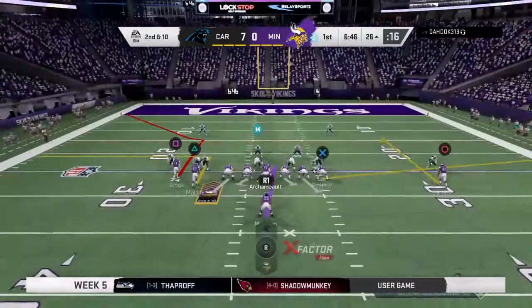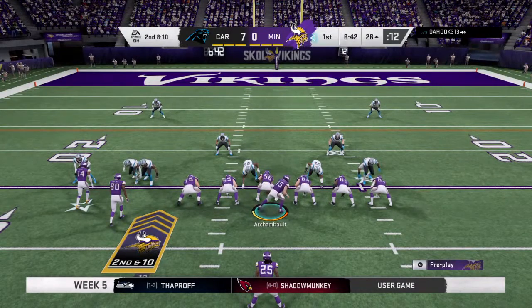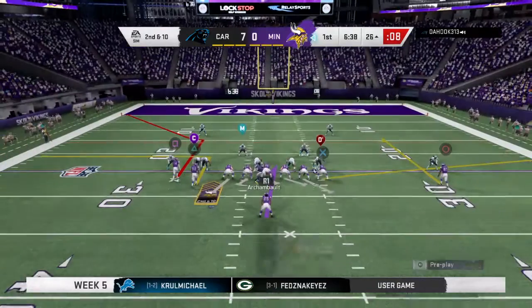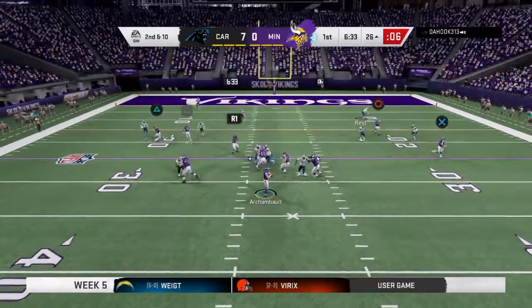Alert 3. Hey, lock it. Alert 3. Check. Crunch. Check. Second and 10.